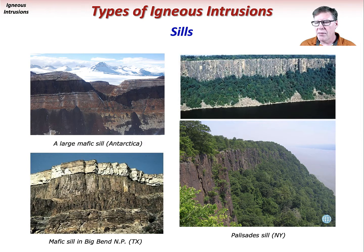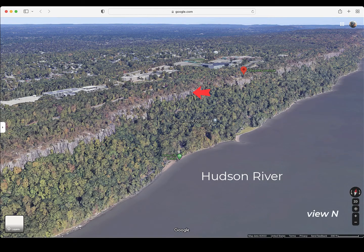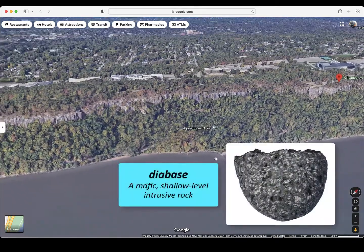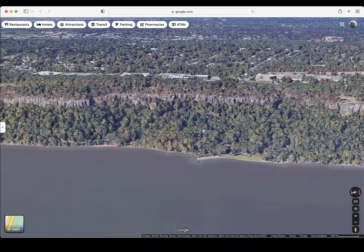Along the Rio Grande River in Texas, this mafic sill is in Big Bend National Park. And a classic sill is exposed along the west bank of the Hudson River in New York. This is the Palisade sill. The Palisade sill forms prominent cliffs on the west side of the Hudson River in New York. The sill is mostly composed of resistant diabase that intruded as sills about 200 million years ago during the earliest Jurassic period.